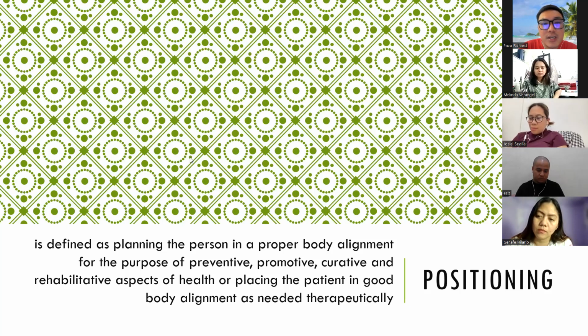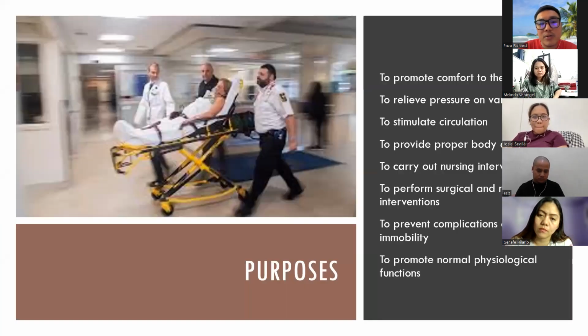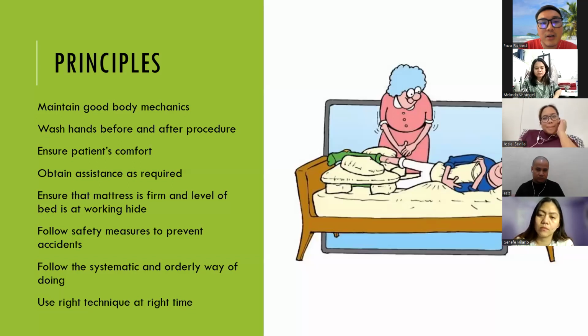Obviously, whenever there's a procedure, whenever the doctor will do something, you have to prepare not only the materials but also your patients through body positioning. Okay, so those are the purposes. You can review that later.